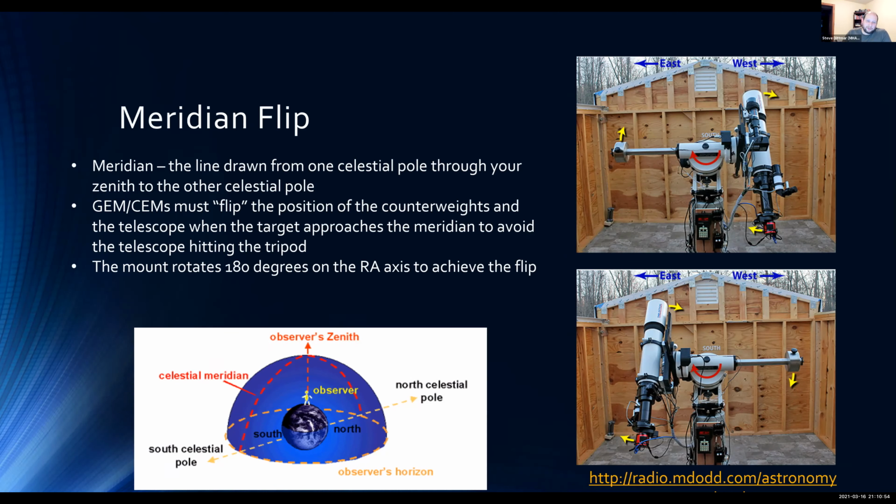But by switching over and then continuing to follow it in that same direction, it has a lot farther to go before it would hit the tripod. So the mount rotates 180 degrees on the RA axis to achieve that flip. Most of the automation can handle that for you. It'll do the rotation and then assess where it's pointed, find the target that you were trying to expose, and carry on.